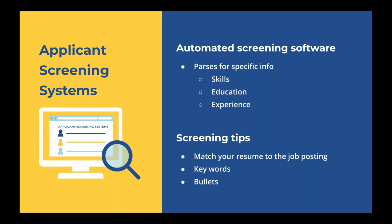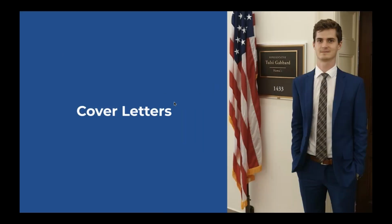So when you write your resume, make sure that you're writing it so a human understands too. You're not just filling it with buzzwords that you think the robot's going to want to see, because eventually a human is going to look at your resume as well. So with that, we're going to wrap up resumes and shift towards cover letters.